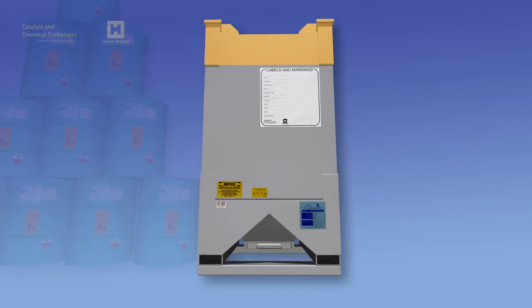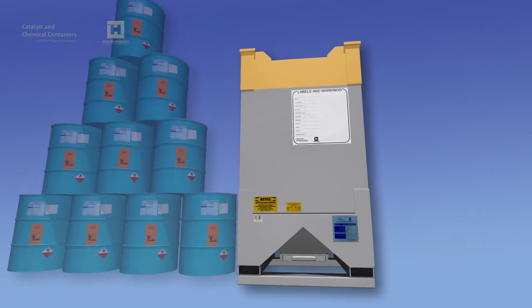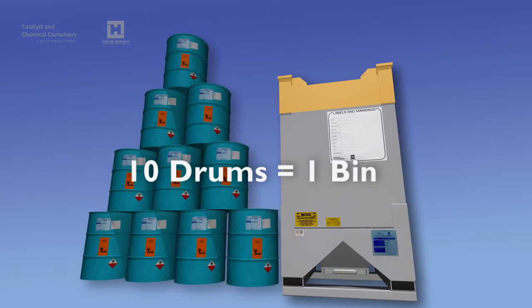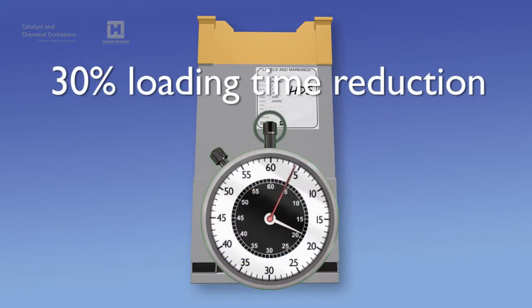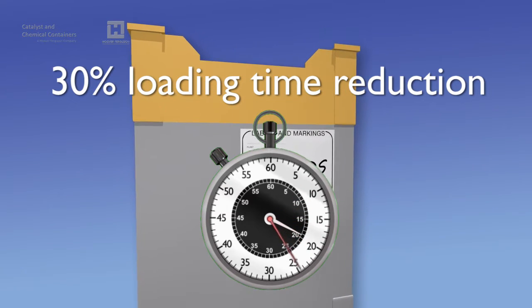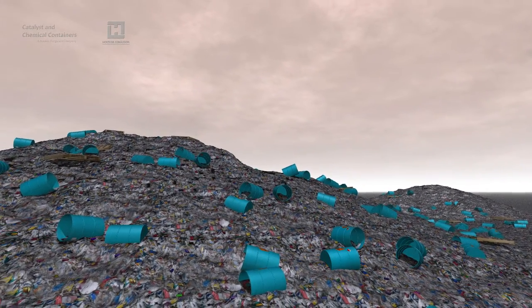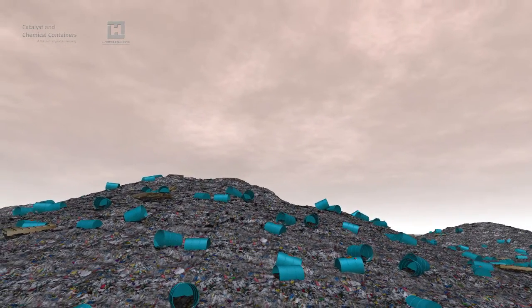Using CCC catalyst bins will greatly increase the handling efficiency, since 1 bin equals 10 drums. The catalyst bins are delivered with all the necessary labels and stickers. In many cases, the time to unload the reactor is reduced by 30%. Using CCC catalyst bins eliminates the environmental problems associated with disposable single-use drums or super sacks.